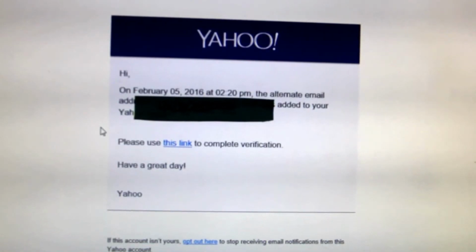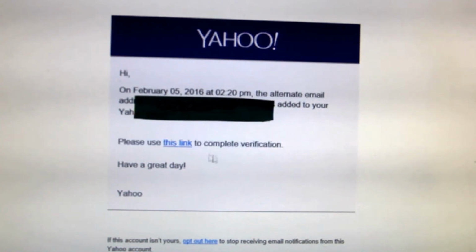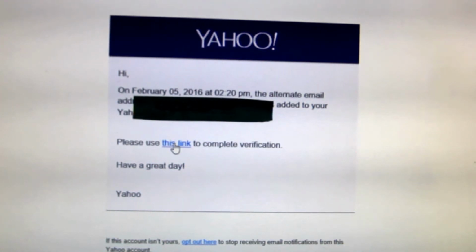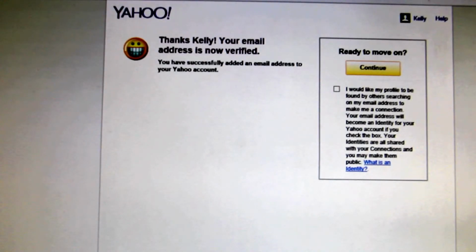When I went to my primary email address, I had an email waiting for me from Yahoo. I clicked on it, and this is the screen that I got. It tells me that the alternate email was added to my account. I did cover up my real email address with my little postie. The important thing is, please use this link to complete verification. The link is what is in blue. So we're going to click on this. This is what I was talking about. They need verification that this is a real email. Now that you've seen this screen, thanks, your email address is now verified.